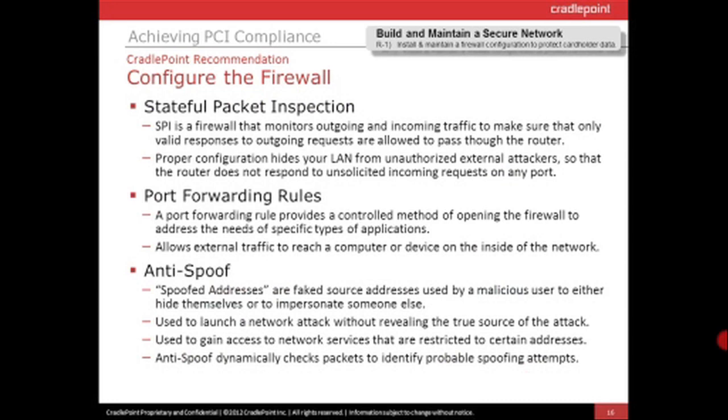Stateful packet inspection. The router has the ability to really take a deep look at packets and make sure that they're legit. If the router is getting a response from the outside world, typically it needs to match the request that came from the router. Making sure you have SPI, which CradlePoint routers support, turned on and configured properly is a very important part of making sure that your firewall is configured.